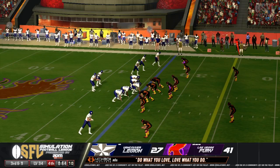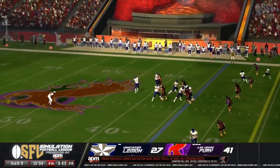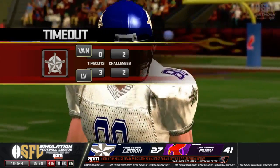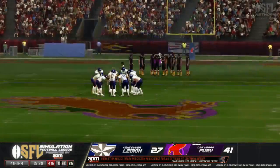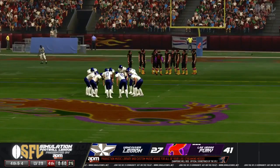The Legion trailing here deep in the fourth quarter, 54 seconds to go. Biddix, 3rd and 9, throws an out route, and that is complete, number 80. Trevor Farrell falling down short of the first down and in bounds. And that's going to be the last timeout. The Legion are going to burn that last timeout. 50 seconds to go in the fourth quarter.